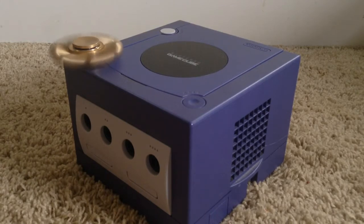Xbox. Now, it later even dropped to $100, and you can still pick these up today for a fairly cheap price. I got mine at a flea market for about $20, and they're still fairly common, so you can pretty easily just go out and pick one up for a good price.